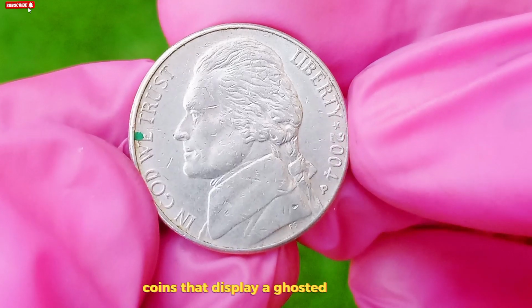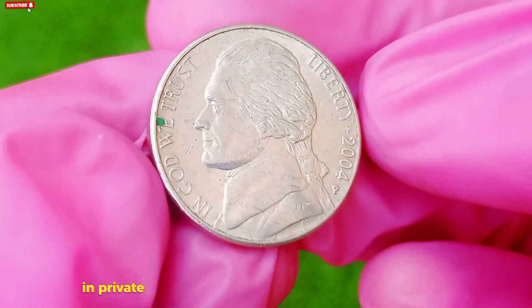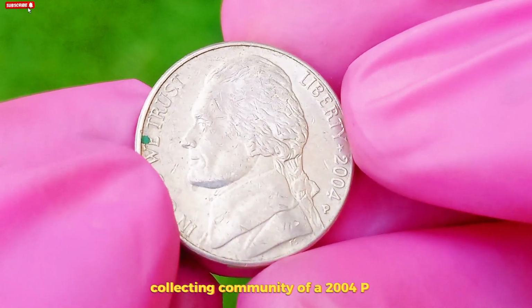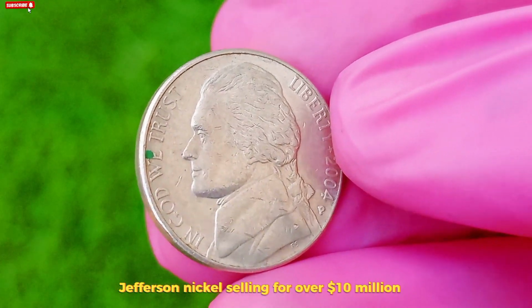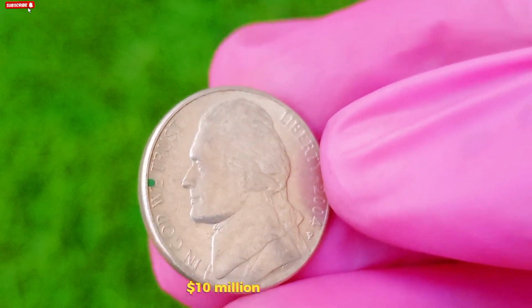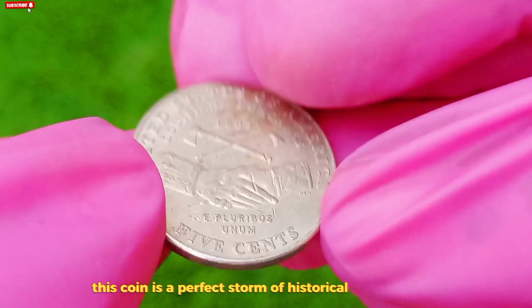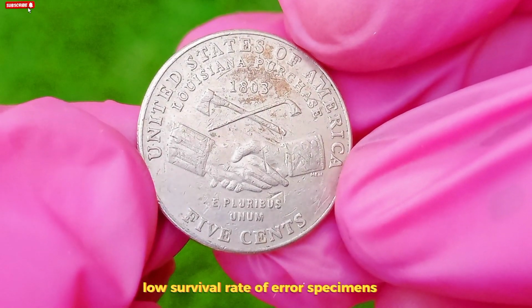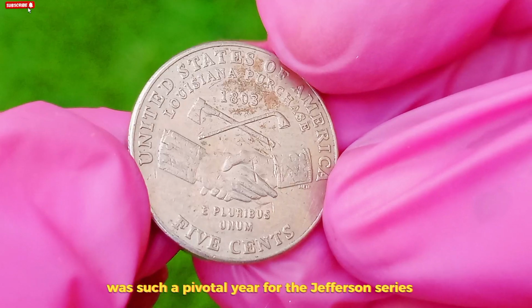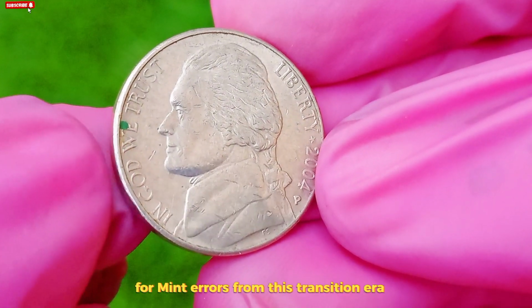Coins that display a ghosted outline, missing details, or off-center striking have already made waves in private auctions. There are even whispers in the coin collecting community of a 2004 P Jefferson nickel selling for over $10 million in an off-market transaction. Yes, that's right. $10 million for 5 cents. This coin is a perfect storm of historical importance, low survival rate of error specimens, and high collector demand. And because 2004 was such a pivotal year for the Jefferson series, collectors around the world are desperately searching for mint errors from this transition era.